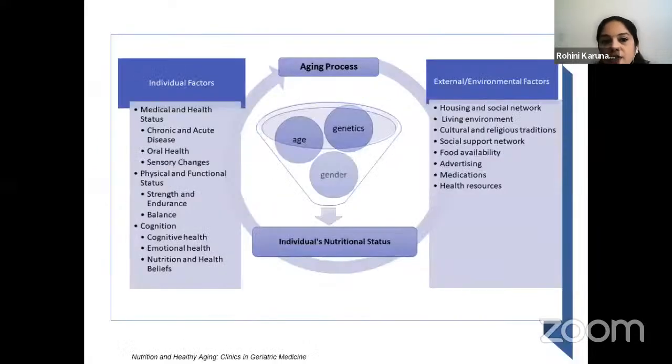Talking about the aging process, our nutritional status is a very important factor. We're talking about cellular death, and we're talking about nutrition. Nutrition supplements protect your cells and enable you to perform a number of actions. So there are a number of individual factors which can contribute to the aging process along with nutritional status, which is basically your medical and health status.